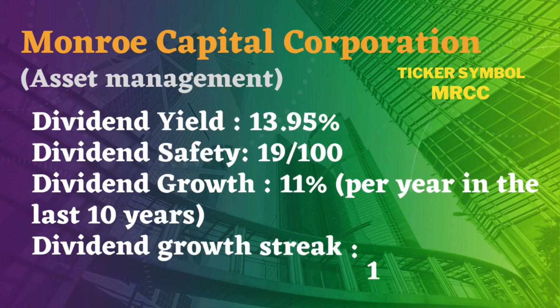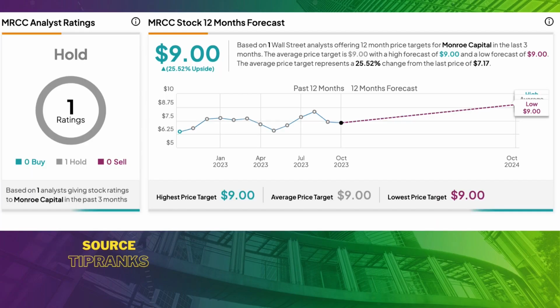Dividend yield, 13.95%. Dividend safety, 19. Dividend growth, 11% per year in the last 10 years. Dividend growth streak, 1 year. According to analysts, the stock could reach $9, which represents an upside potential of 25%.